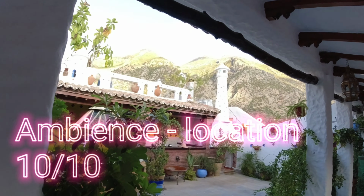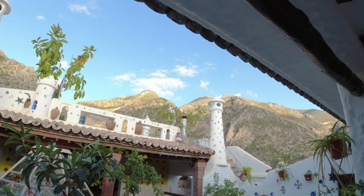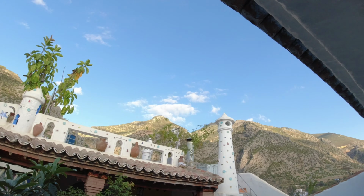The Chefchaouen Mountain. And that's the Chefchaouen Mountain which we saw from far away while driving.